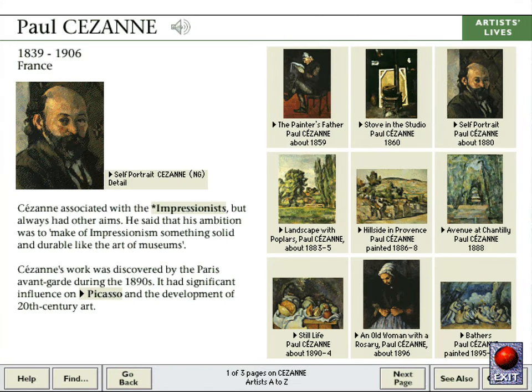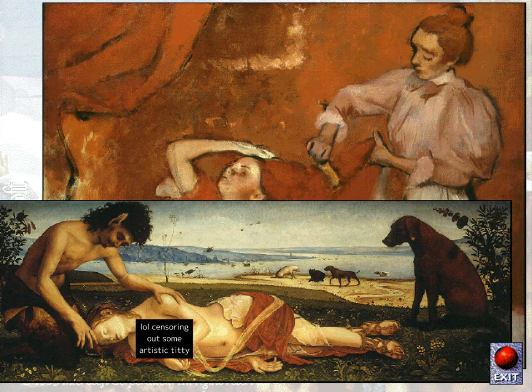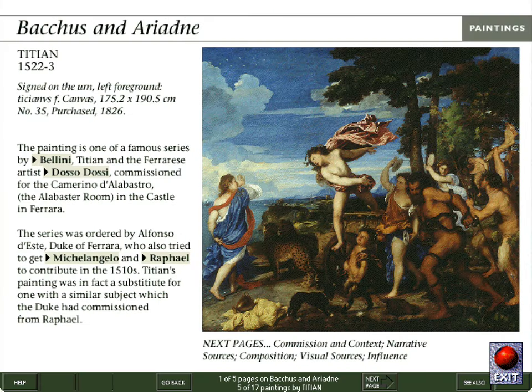You can also read short biographies of over 700 artists represented in the collection. Delight in the beautiful color reproductions of these masterpieces. Whether you're a casual browser or a serious student, you'll find inspiration and information. Many important paintings have extended entries to help you understand why and how they were created and what they're about.